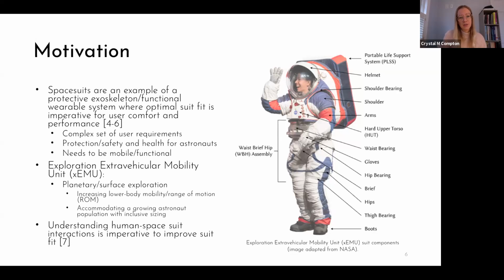So the Exploration Extravehicular Mobility Unit, also known as the xEMU, is pictured here. This is the current suit that's in development for future Artemis missions, which focuses on planetary and surface exploration, which is a little different from previous suits and missions. There are two key aspects that this suit is aiming to improve. First is increasing lower body mobility and range of motion, again, for that surface exploration, but then also accommodating a growing astronaut population with inclusive sizing, particularly focusing on smaller female individuals.